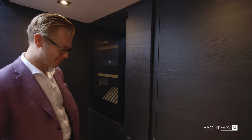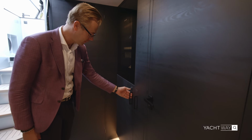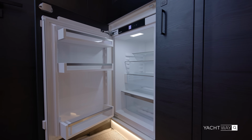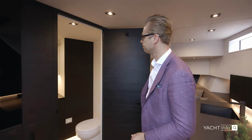Which is absolutely amazing. You can lock this thing up, and right below your wine cooler is an additional fridge as well. Both the fridge and the wine cooler are by Liebherr. So any proper motor yacht has a proper restroom, and this boat is no different.